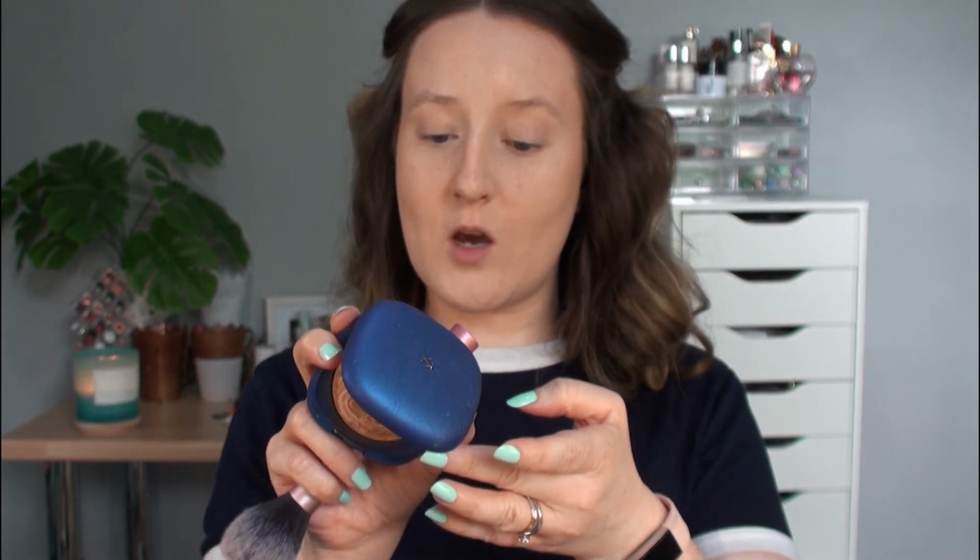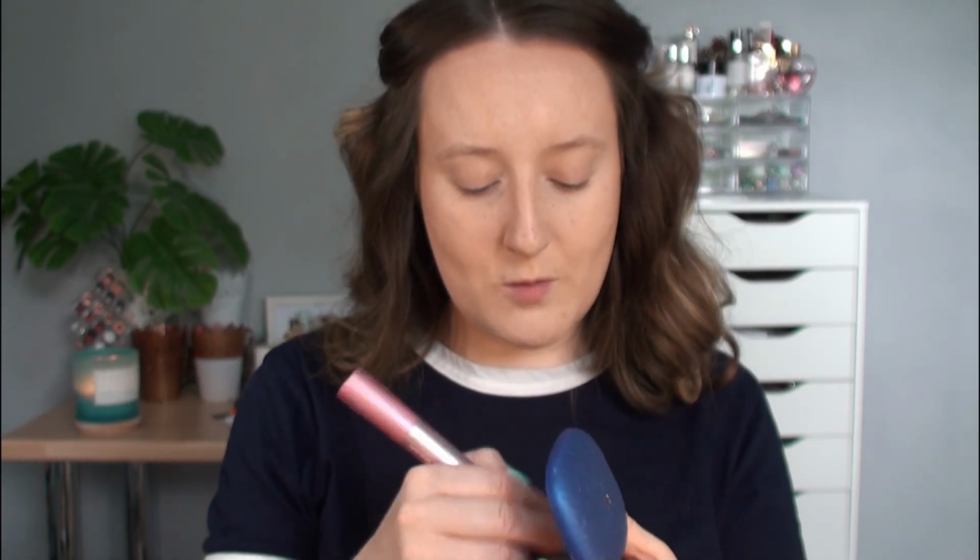Then for powder bronzer, I'm going in with the Kiko Baked Bronzer in 01. This has a really slight little shimmer to it, but the colour is just perfect. It's so warm, and the slight bit of shimmer just makes your skin look so healthy and juicy, which obviously are all of the words that I need when I've been ill for 3 weeks straight. I'm also just going to put a little bit of that across my eyes a little bit, basically just drown myself in it.